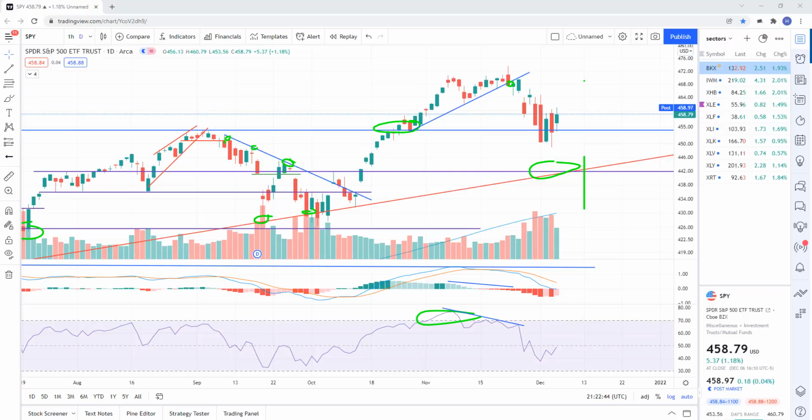Okay, stock market technical analysis. We're going to use the charts to tell us where the markets might go. Again, nobody really knows where the markets are going to go. All we can do is use the technicals to give us probabilities, and that's what this channel is all about, finding the probabilities and then managing those trades.